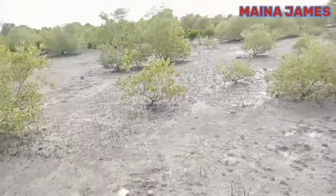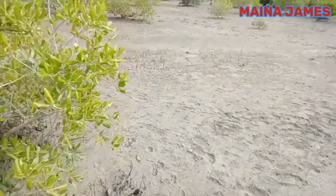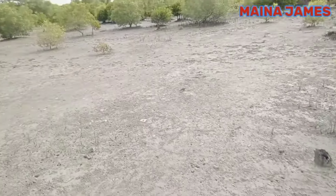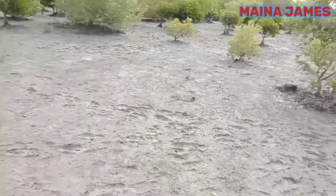Currently I'm inside the mangrove forests. These are the forests, as I have said earlier, that grow around the coastal areas, mostly in Kenya. Let me not say only in Kenya, as I have not been to other countries, but mostly they grow on the coastal areas.